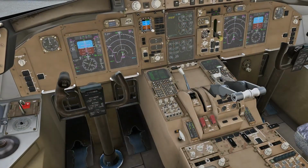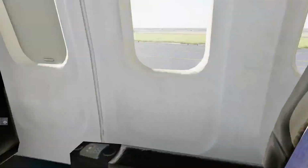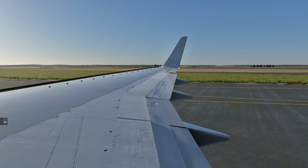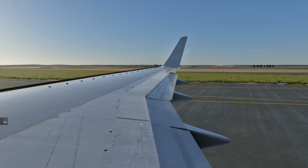Let's set our flaps. Flaps 5. Again, the flap animation is, I think, a little bit lacking as well. And you can see the textures here. They're not the greatest. So definitely the aircraft needs an overhaul in terms of its textures.